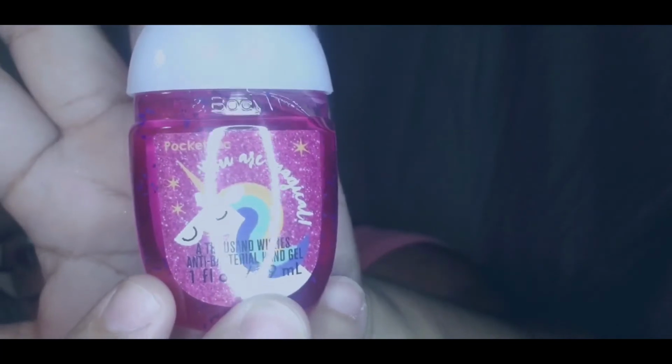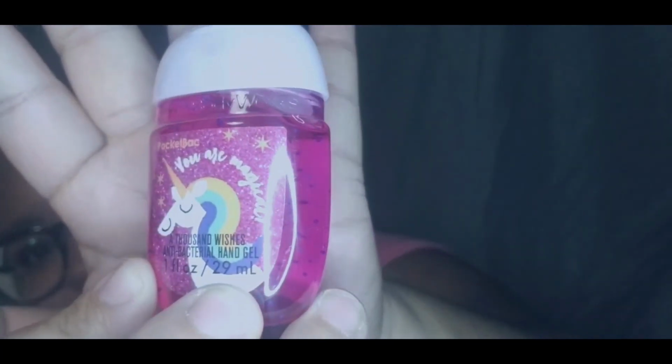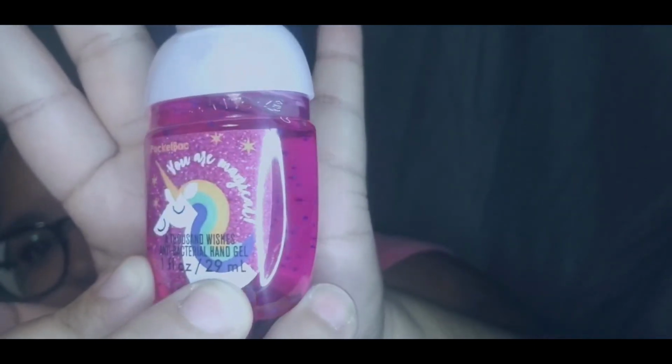Second scent. I know that Bath and Body Works, especially during the semi-annual sales, have a lot of hand sanitizer backups or refills. So I got 5 for $6. I didn't want to go too overboard. I just got 5. But then I know that I'll be getting more throughout the year. So this one is a dark pink with the blue microbeads. And this is the unicorn, and it says, "You are magical." And this is the 1,000 Wishes scent.